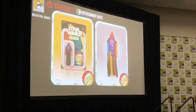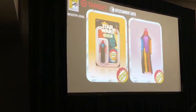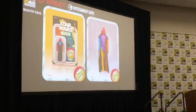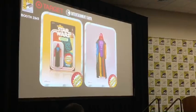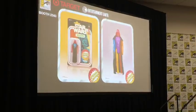So it's a really cool figure that we were able to do. And it also allowed us a chance to play with the packaging and use some Lucas reference and style guide for some retro packaging. So that's actually just a little twist on a Vader package art that you see there. It's very much 1980s Warhol inspired. Just note, if you are looking for this item, it's not for sale at the Hasbro booth. It's at Entertainment Earth booth 2343 if you're looking for that figure.